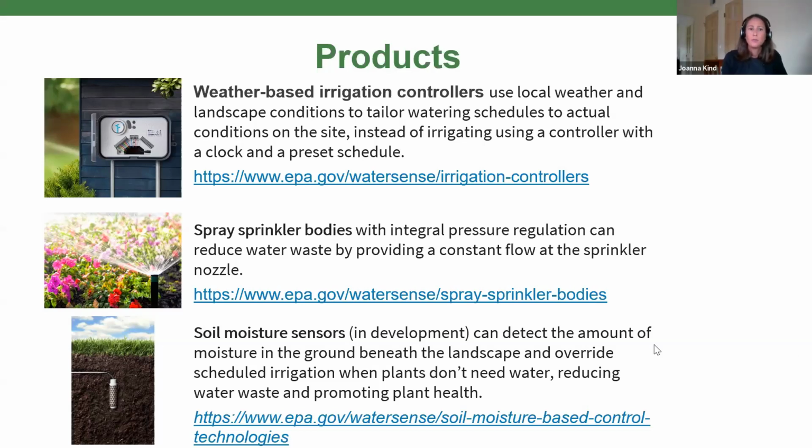We also have labeled sprinkler bodies, and WaterSense is recognizing sprinkler bodies that can regulate flow regardless of incoming pressure. So they're essentially pressure regulating sprinkler bodies that are tested for performance. And this is an issue when there's high pressure, which is very common in many parts of the United States.